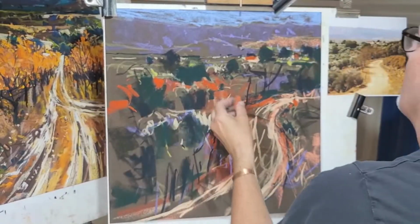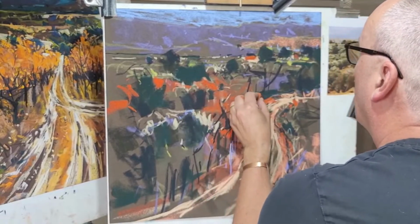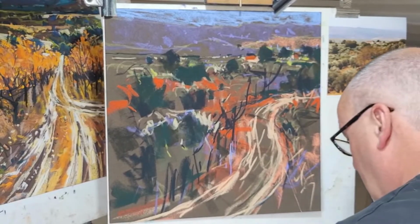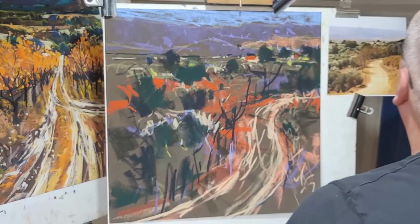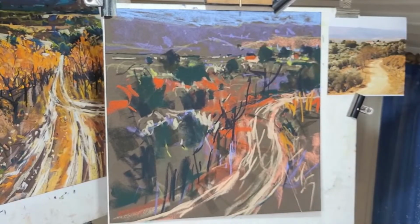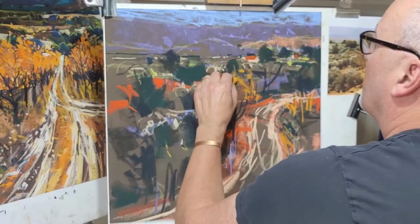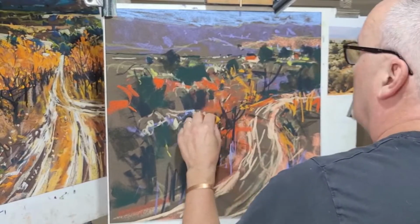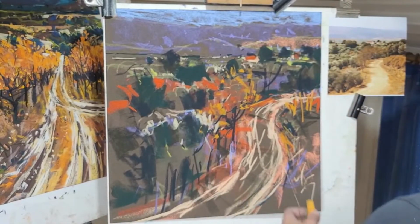Red, obviously complementary colour to green, so it's a good foil. I'm strengthening what's actually there, but I'm also working from the photographs. Photographs never truly capture what you see, and you see it differently, and I'm not averse to making changes. So this tree here, which has got some leaves, it's almost like it was late September, so the leaves do change. And I'm trying to get a bit of a glow going on.